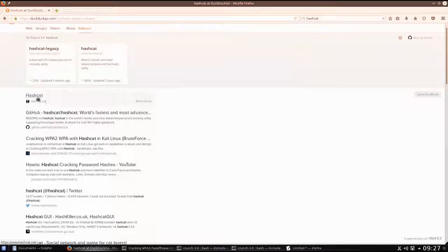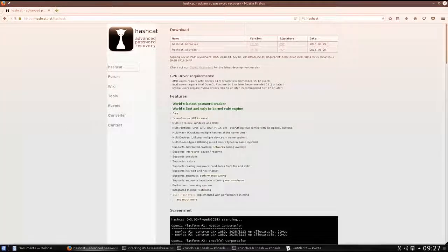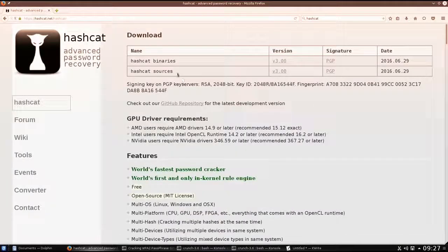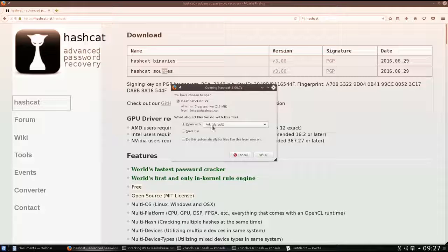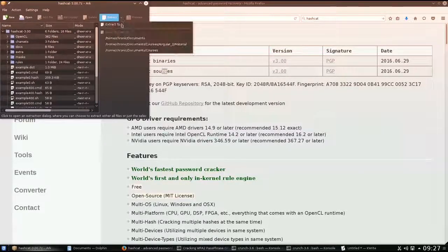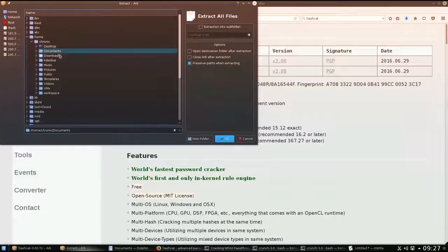Okay, go over to the Hashcat website. And you have two options here. You have the binaries and you have the sources, so you can definitely recompile it from the source code, but you can just install the Hashcat binaries. Just click here, open with ARC, and then click extract to. I'm gonna extract mine to documents.